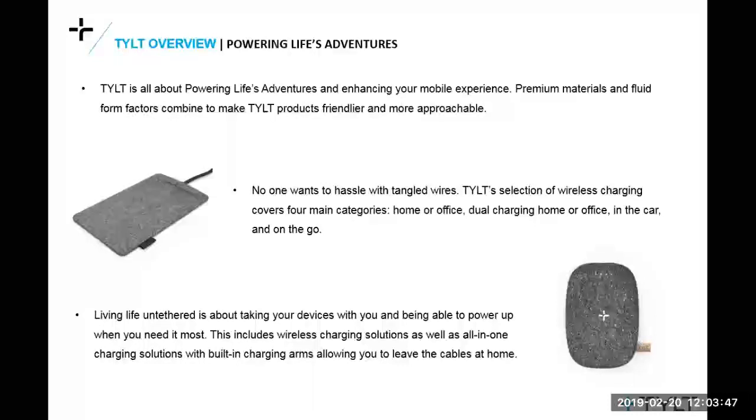TYLT's selection of wireless charging covers 4 main categories. The first one is going to be the home or office. Then we have a dual charging home or office, an in-car solution, as well as wireless charging on the go. And all of our home, office, and car solutions provide fast charging for both Apple and Samsung.